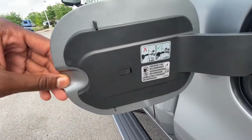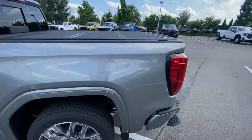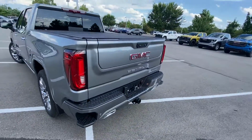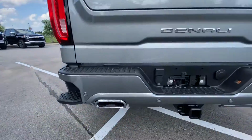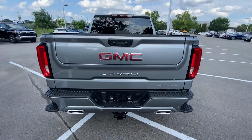Fuel filler there, premium's recommended. We do have the tonneau cover here, but I love the sound of this active exhaust, especially with that rumble. Nice sound there. And I would actually recommend that option.